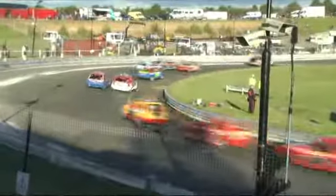2012 ORCI Stock Rods British Championship. 25 cars, 40 laps. Let's get ready to rumble. Green flag goes down, and once again Stuart Smythe makes the break into the first turn.